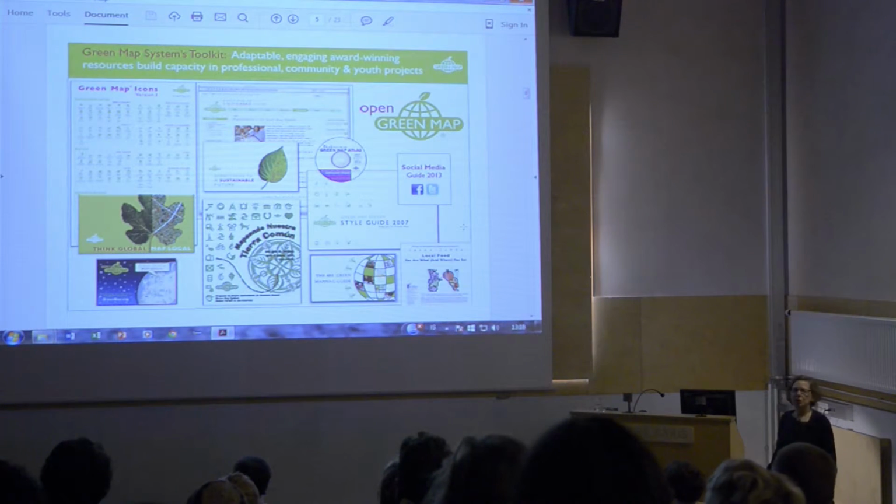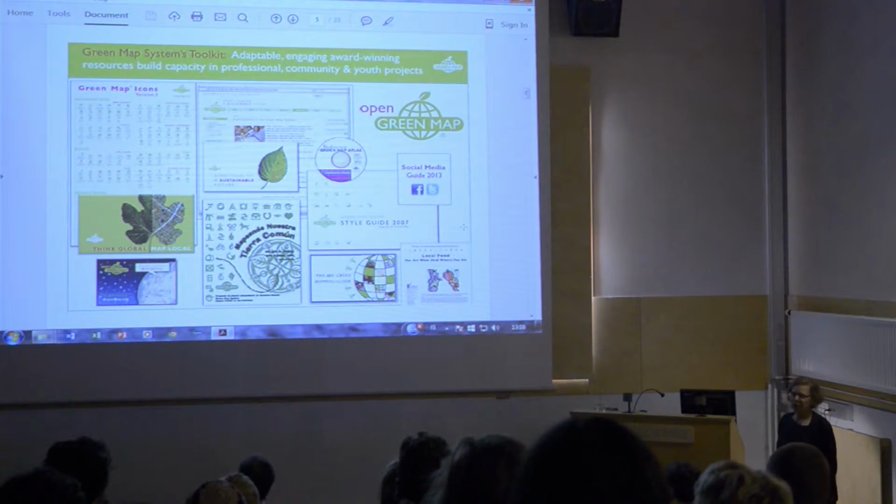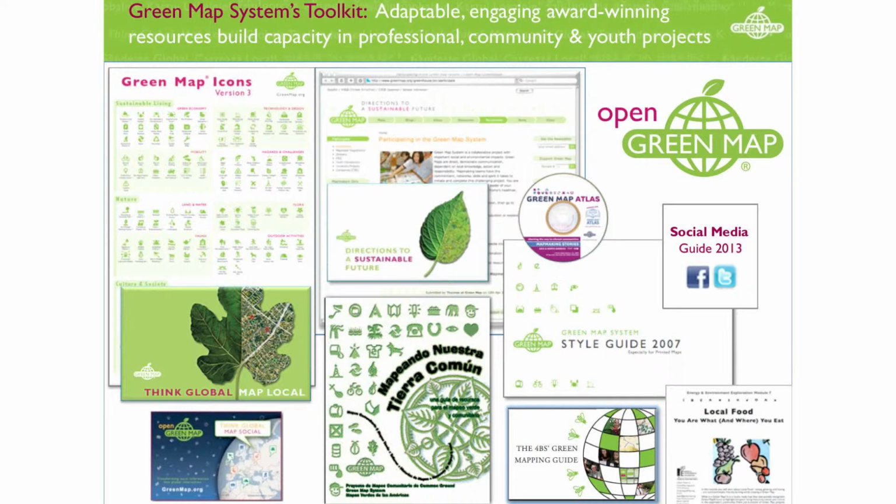Okay, so what we do in our office in New York is we collect back people's outcomes and experiences and use that to create new tools. And maybe there's something like a style guide that helps people make more empowered maps. Maybe there's something like this 4Bs guide, which was made by 4 European cities working together. We just took the English version and translated it into Hebrew, Spanish, and Chinese because we thought it was actually a wonderful tool. So it's been semi-open source since the beginning in 1995.